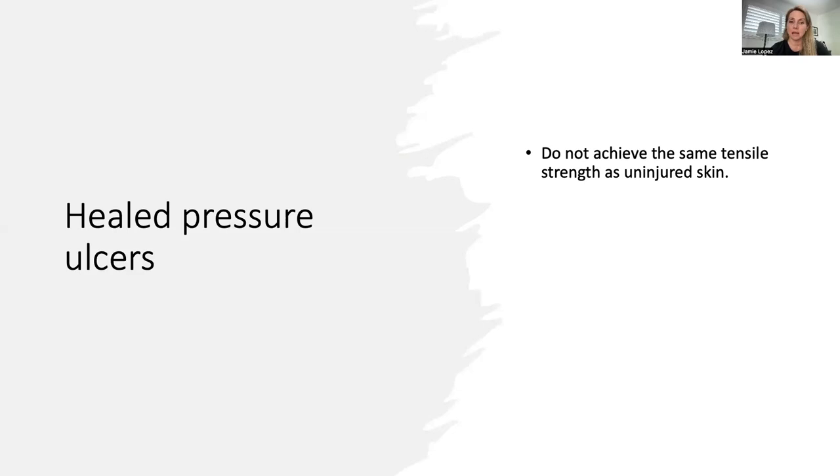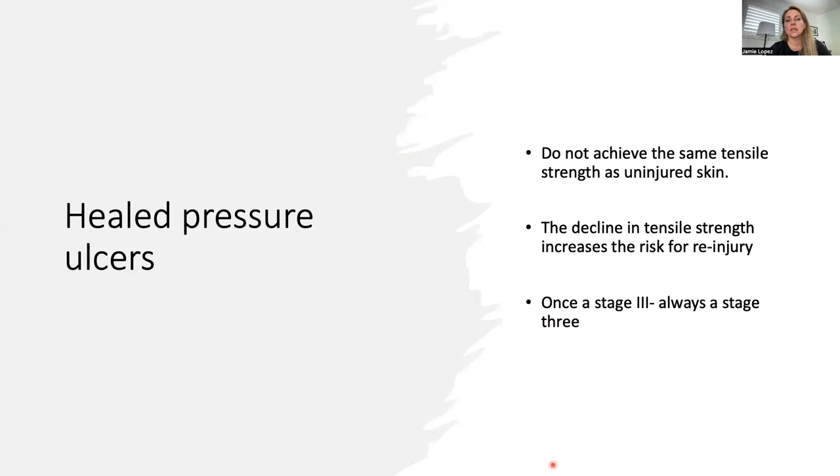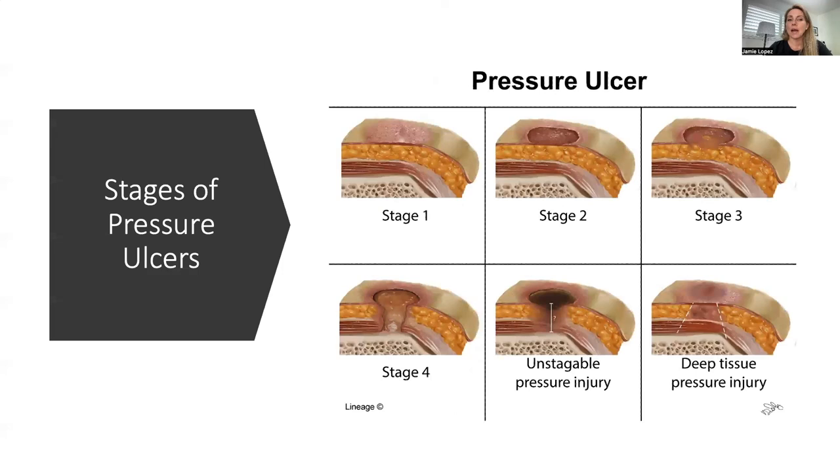And then once you have a pressure injury that is diagnosed as a stage three pressure injury, it will always be a stage three pressure injury. It will be a healed stage three pressure injury, but it doesn't go from a stage three to a stage two, stage one, and then nothing. So that is something to remember. We're going to have lots of pictures of pressure injuries here. And we haven't talked about the unstageable or the deep tissue injury yet, but we will.